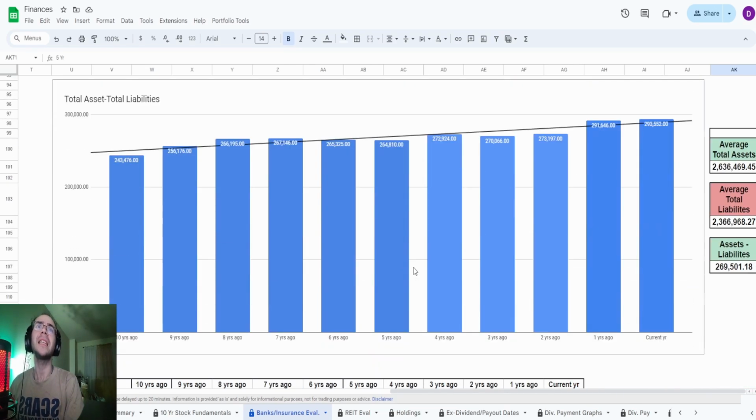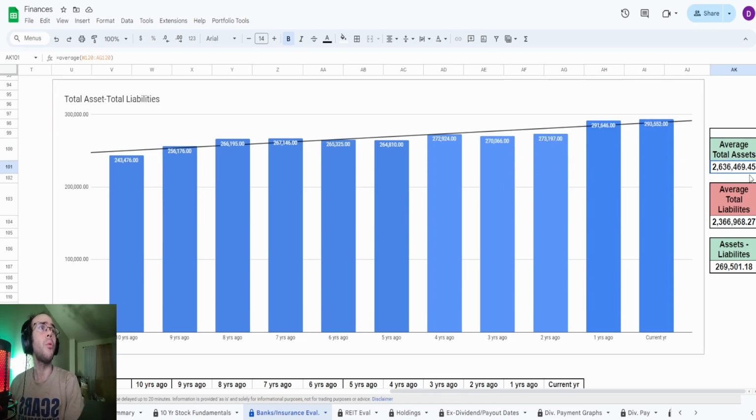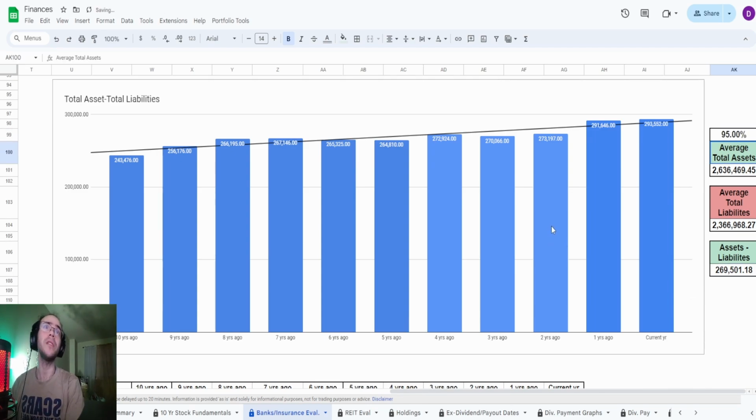Now, assets and liabilities, this is also looking really good too. Not consistently increasing, but it is heading upwards. And we can see here that the average total assets of $2.6 trillion and liabilities of $2.36 trillion is a difference of $269.5 billion. I'm going to have to give this a pretty good, guys, 95%. It is really good assets and liabilities.